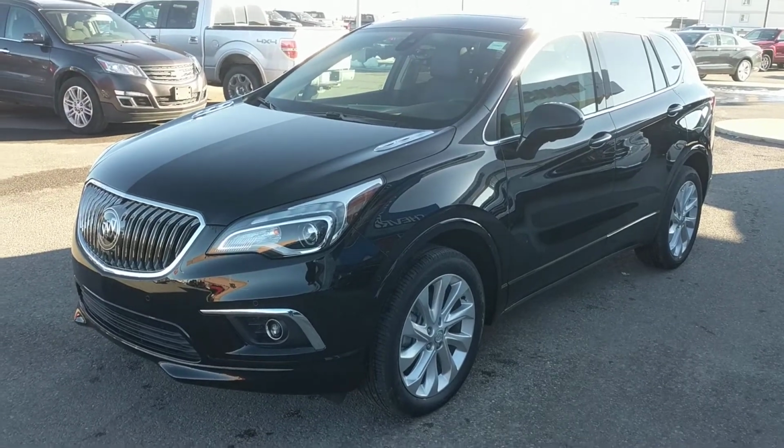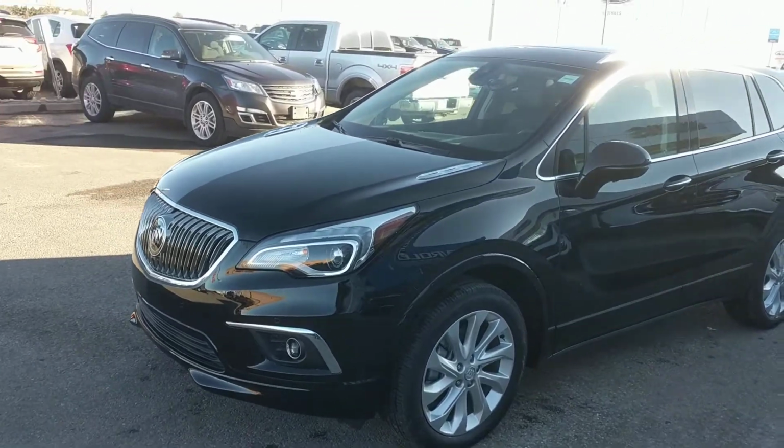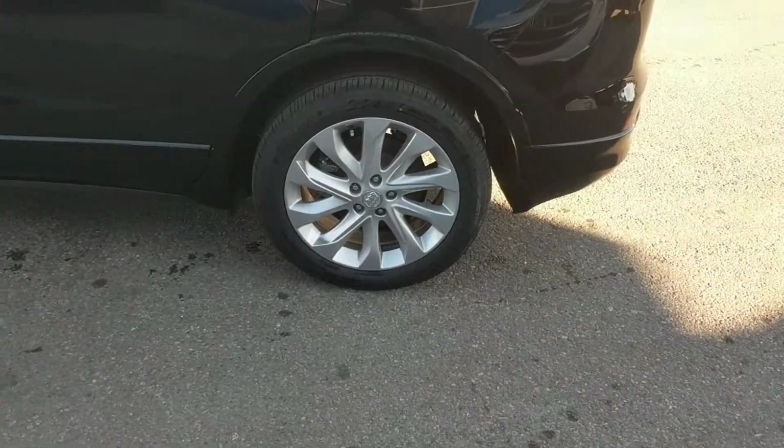It's a great day here at Davis Chevrolet in Claresholm, Alberta. Today we're looking at unit 190052. This is a 2018 Buick Envision Premium II. On it has 19-inch wheels here.